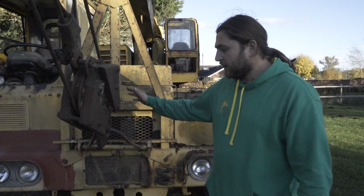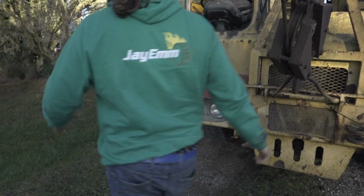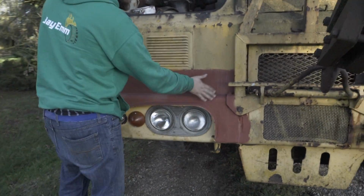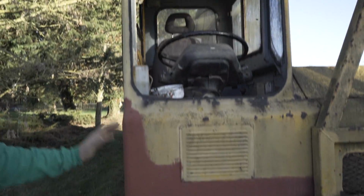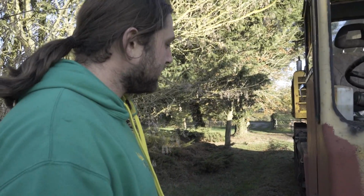Other bits, and we can see over here some of the work that my friend has been working on to repair this level. This has all been painted following repairs. This was in quite the state when it turned up. It's significantly better now. And here I am in my favourite part of the crane, the driver's seat, which is actually surprisingly comfortable and very much my level of vehicle.